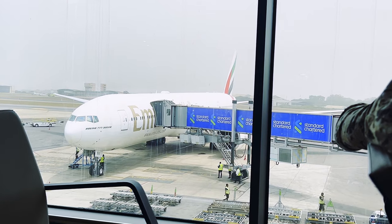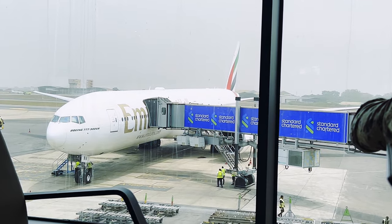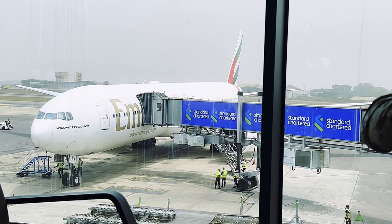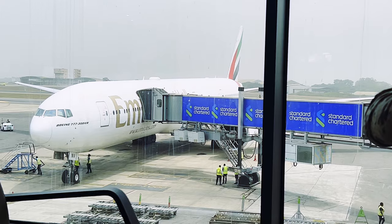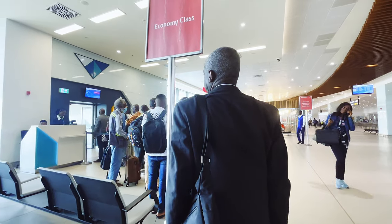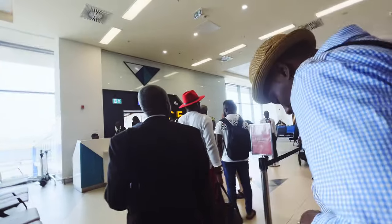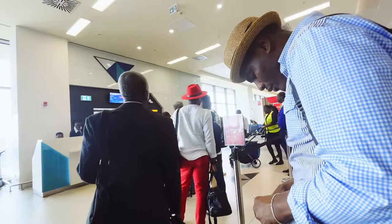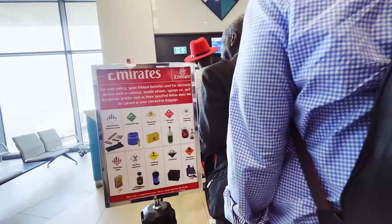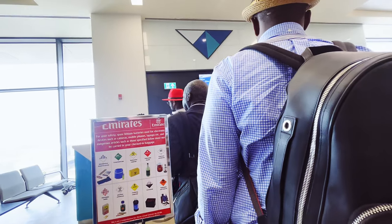Right, so I flew with Emirates. That's the Emirates aeroplane that you can see from the boarding gate, the sitting area. Whilst we're waiting for the plane to get ready, now it's time for us to board. Actually, this plane was from Dubai, and I think they are going to Cote d'Ivoire. They had to stop and pick up the passengers from Accra going to Cote d'Ivoire. So it's a transit kind of for the people already seated on the plane.